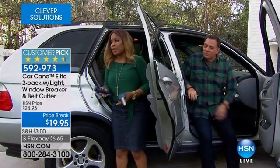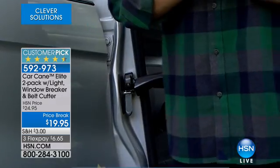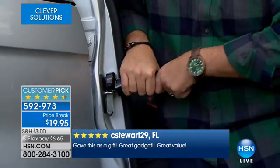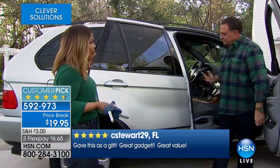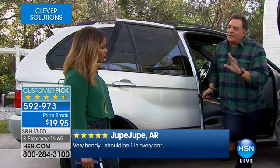A lot of people don't talk about it. It is hard to get in and out of some of these cars. It is hard. Plus, and this is such a lifesaver, you're going back and forth to the doctor's office, going back and forth to the pharmacy to pick stuff up. I mean, so many things that people can't do.